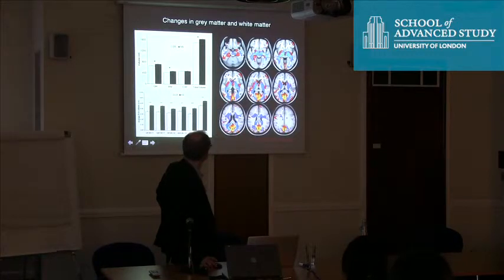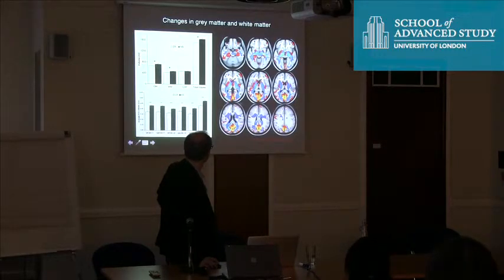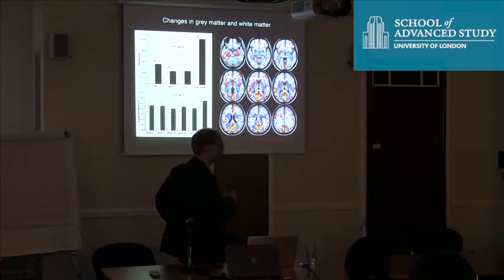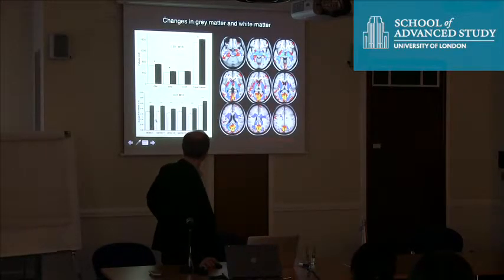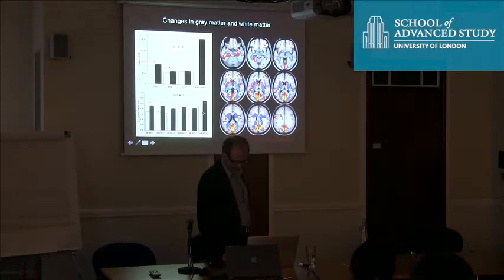What you see to the right of the image here are the areas colored in yellow, red, and orange. These are reductions, where blind subjects have significant reduction in gray matter, whereas the blue areas are areas where blind subjects have significant reductions in white matter. As you can see, throughout the whole extent of the visual system, there are reductions in both gray matter and white matter in the congenital blind brain. For the particular visual areas from V1 to V5, it's about a 15% reduction in volume that we see in these areas.